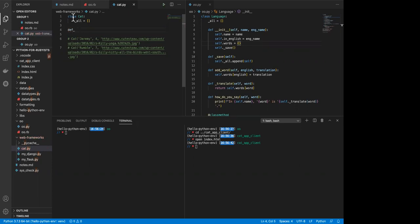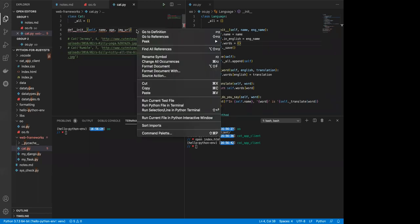Okay, init, and then self. Yes. And what were the other attributes? A name. Yep. Age. Yep. And anything else? There's going to be an image URL. Image. So just image. Yeah. Image URL. Perfect. I like that naming convention too. Right, now a colon. And now a colon, yeah.